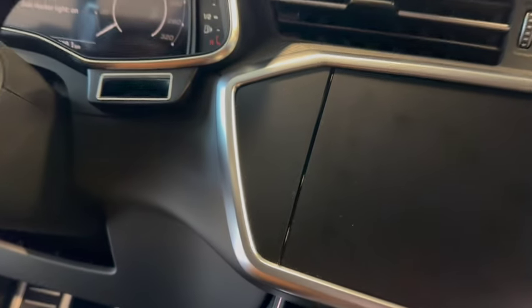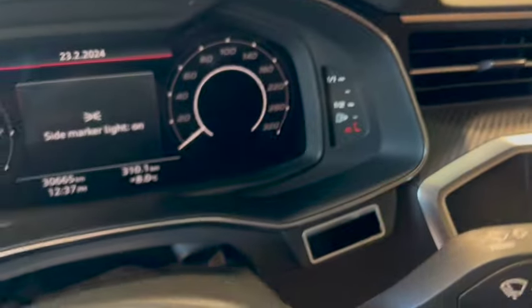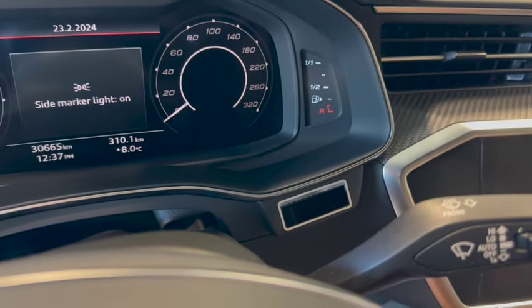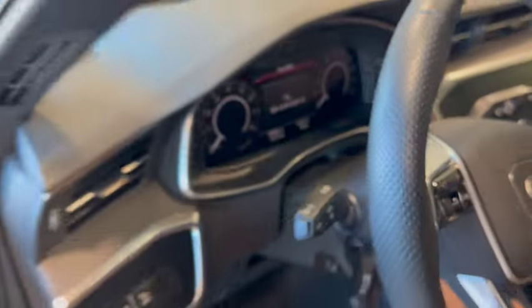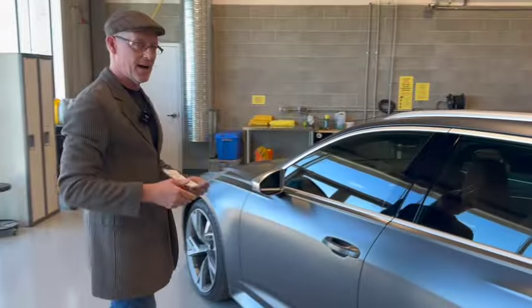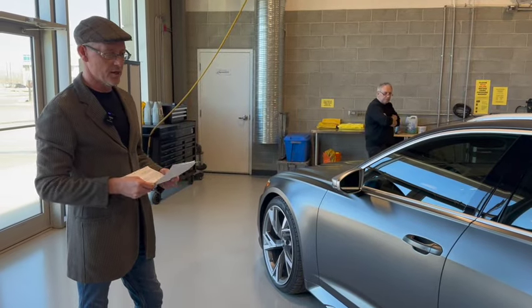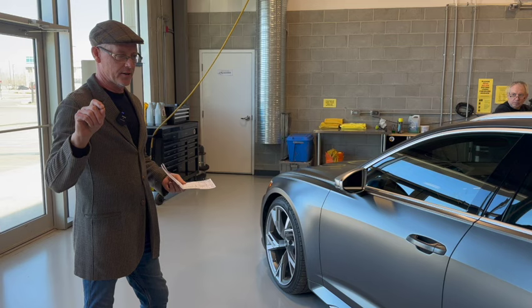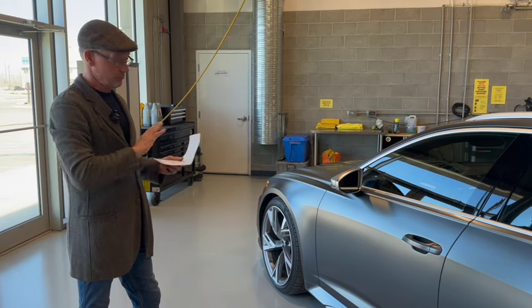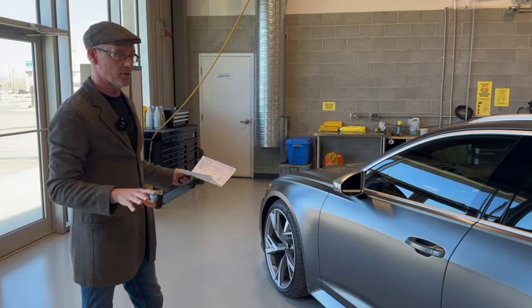So this was done by Mobile Solutions Calgary, and I've been sending cars to them for over 15 years, and they have basically the market to themselves in Calgary for high-end audio and radar installations. They trace the original factory wiring harnesses, and really you basically can't tell that they've done anything to the car.